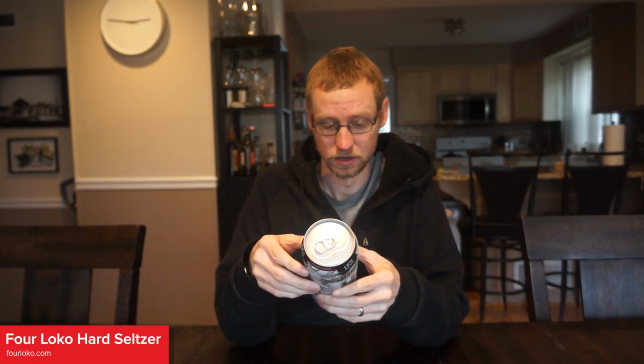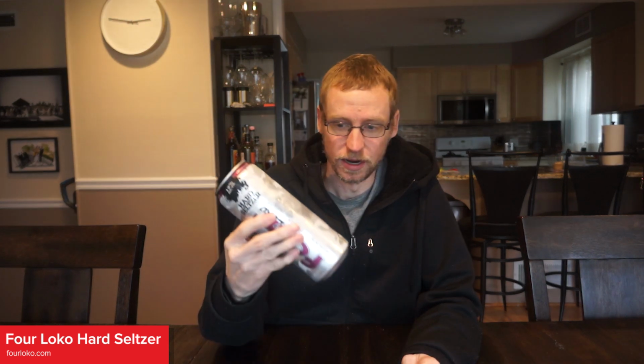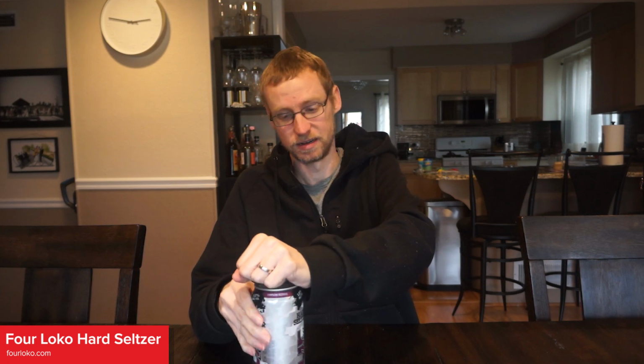They do have another flavor, like a Four Loko sour seltzer or something. I think it's like a raspberry or some other sort of flavor. I'm not really sure. This is what they had on the shelf, so this is what I grabbed. I figured it'd be a better comparison considering a bunch of the other seltzer flavors have black cherry. And I've never had a regular Four Loko, so I'm not really sure how they taste to begin with. So I can't really compare it to that, but we'll just compare this to the other seltzers out there and see how it is. All right, let's take the first sip of this thing.